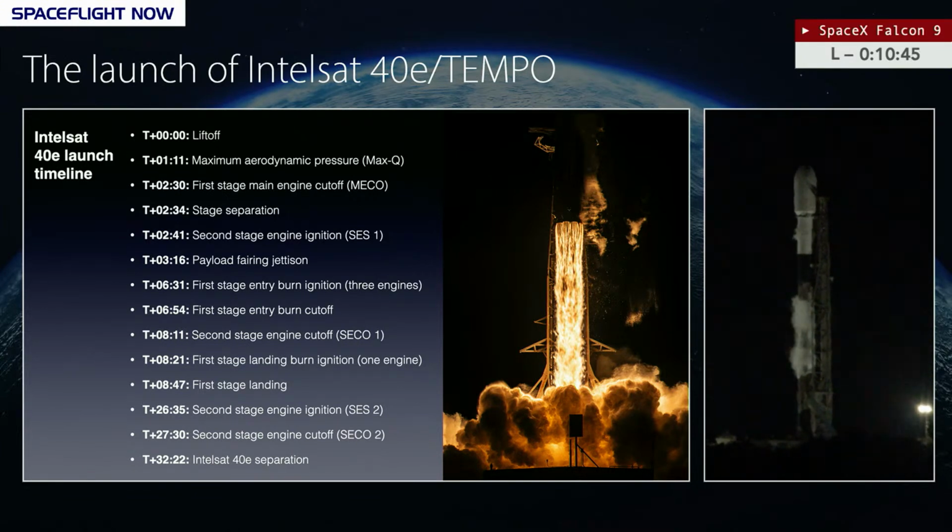And then the payload, Intelsat 40E, is scheduled to separate from the rocket at 32 minutes, 22 seconds. And then at that point, SpaceX can declare mission success from their perspective. And then the Intelsat ground team will take command of the spacecraft later tonight, or early Friday morning, I should say, to begin the initial phases of checkouts and commissioning.